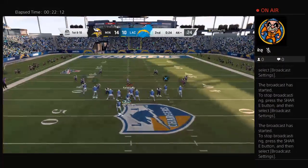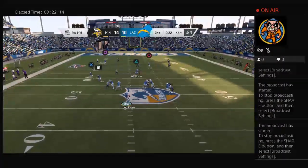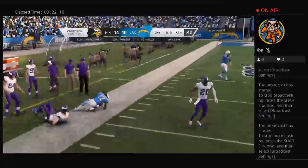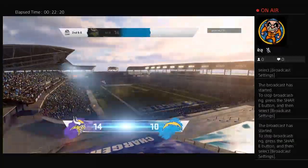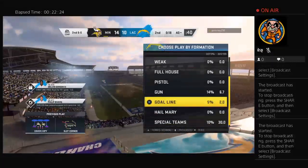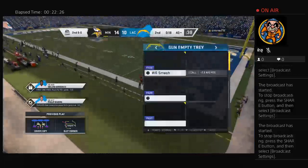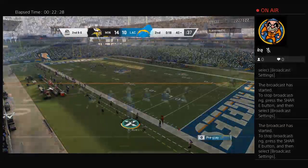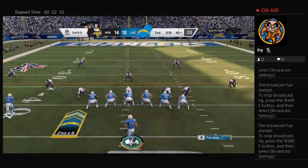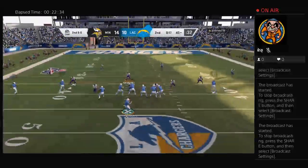Rivers on first down. Caught on the left side by Benjamin. And he'll be brought down, it looks like right at the 40. Chargers going to use their third and final timeout as the clock will stop with 18 seconds to go in the first half. 4 yards on that last completion, so that sets up 2nd and 6.